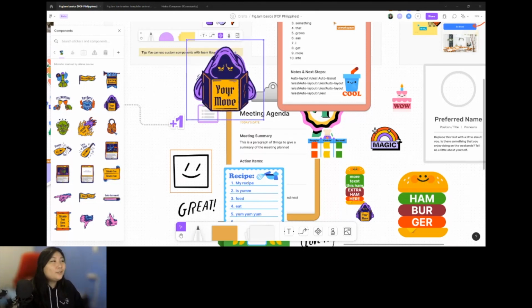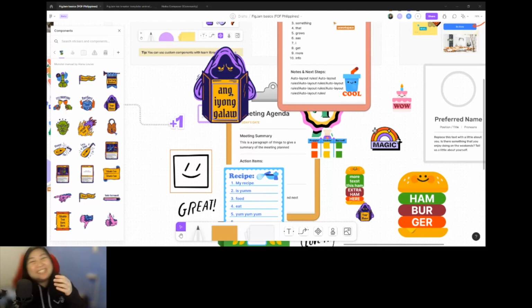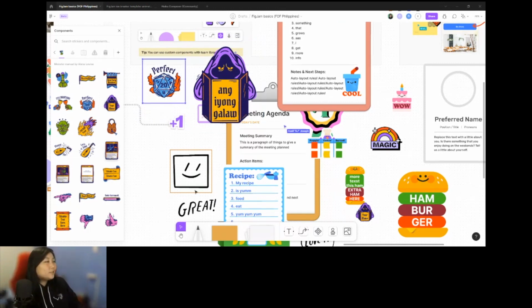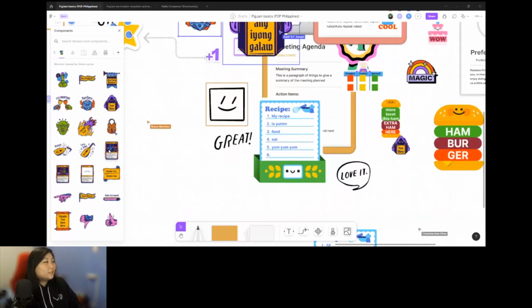It's like your move. Actually, you can change this pala. Ang yung galaw. Wow. Joke lang. So that's Tagalog for your move, or one way of the Tagalog for it. And then this one is perfect 20. So when you roll the dice, it's now a perfect 20. I wonder if you can change the. Okay, no, you can't change the number in the dice and everything else. So yeah, it's only certain things that are editable here.